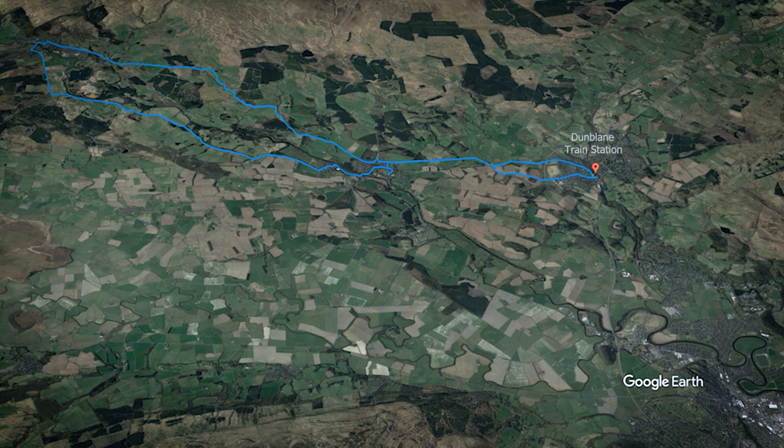There are a few shorter options to avoid the big hill coming out of Bridge of Allen. One is to start and finish at Dunblane train station, or just go to the distillery and go back to Stirling again.